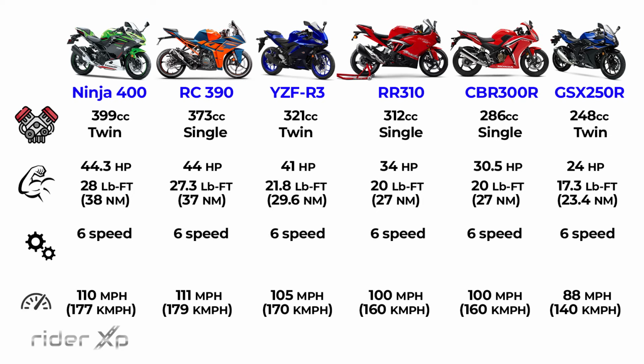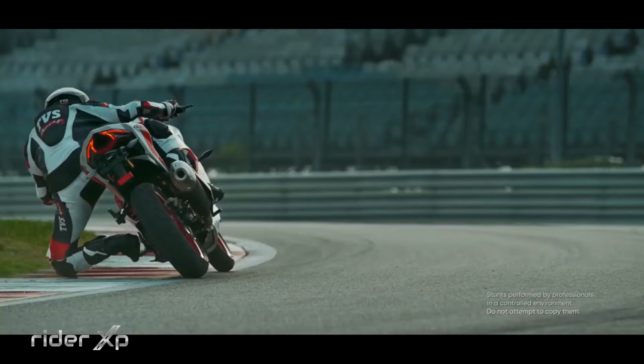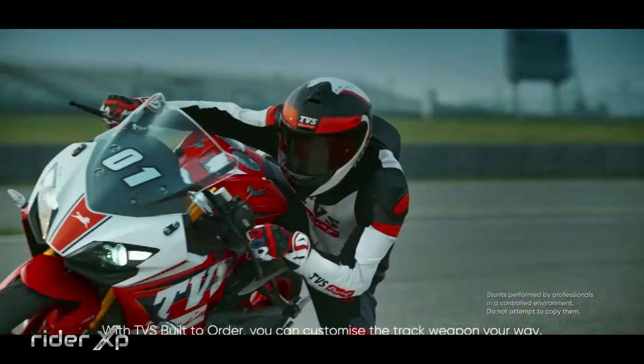All bikes have a 6-speed manual transmission. The KTM, Kawasaki and the TVS also have an assist slipper clutch to ensure lighter clutch lever feel and avoid a wheel hop when you're downshifting aggressively.